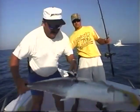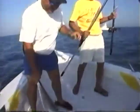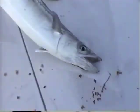Get the gaff out of him. Good job, Ryan. Yep. Get the gaff out of him. See his teeth? They're beautiful fish. We're looking for one. We want one about twice this size.